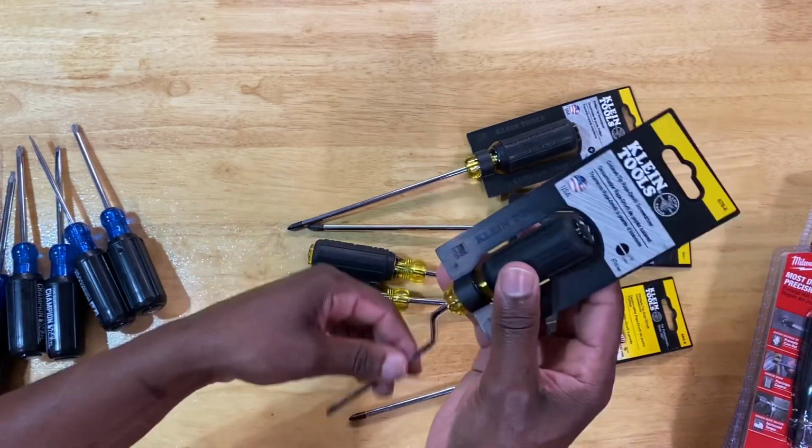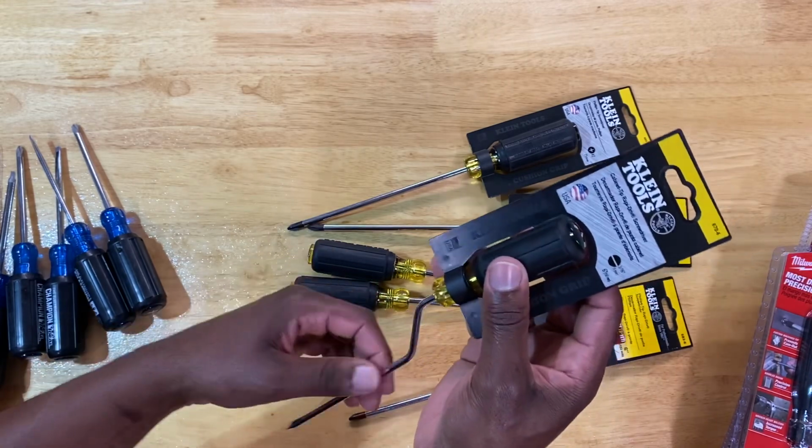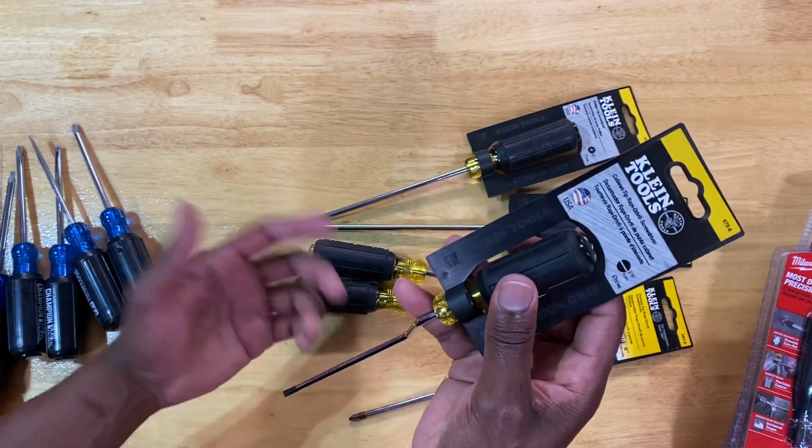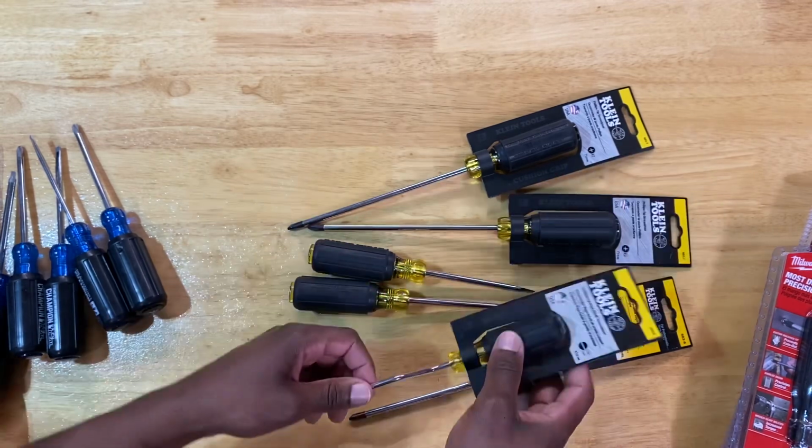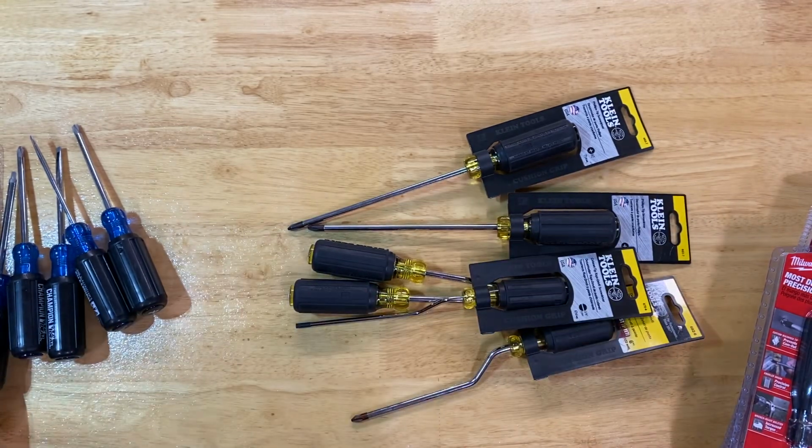So, a 3/16 slotted, number 2 Phillips. These work great for me in the certain applications that I work on, and sometimes when I'm wrenching and playing around with stuff, they work great as well. So, those are always a plus. Let's get into digging into some of this stuff.